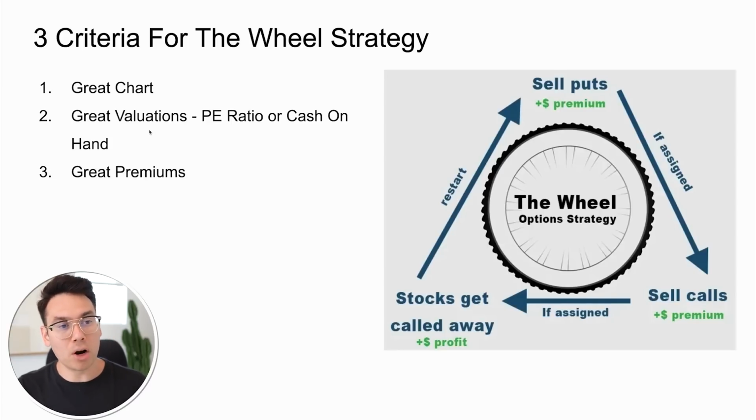But the second part of this is the stock has to have great valuation. So ideally, I like stocks that have a PE ratio under 100, especially because I'm trading high growth stocks. So the PE ratios will be higher than the S&P 500 average of 26, but lower than 100, okay? That means they're earning enough per share to pay out investors, buy back their stock, invest into the company, and make that stock price go up. So PE ratio has to be under 100.